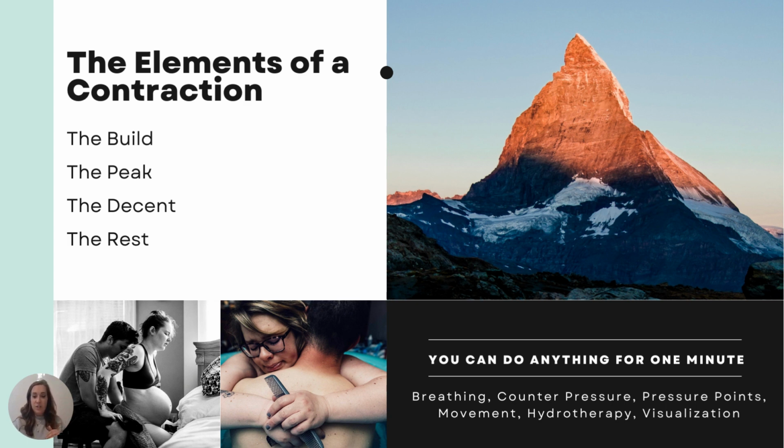This is around the 30-second mark of the contraction. And this is where your coping techniques can be really helpful, and an outlook that you're halfway there. You only have to do 30 more seconds or 60 more seconds of this contraction. And this is the hardest part. So this is when things like counter pressure, pressure points, movement, noise, if you're later on in your stages of labor, hydrotherapy, visualization, all of these things can be really helpful during the peak.